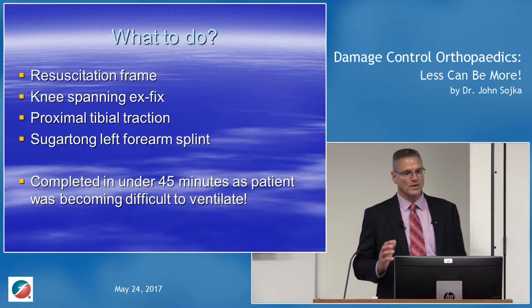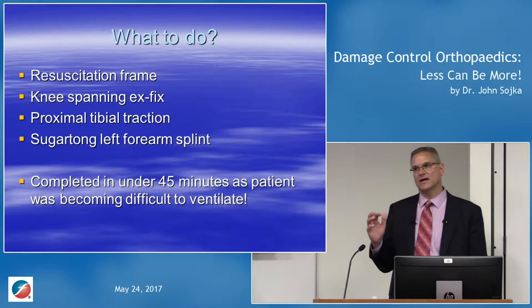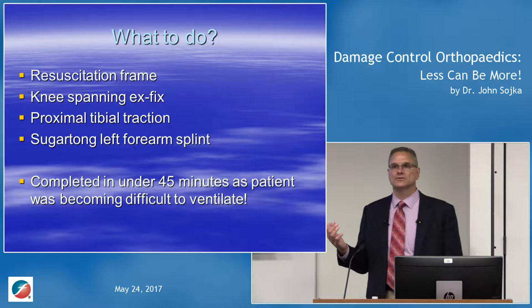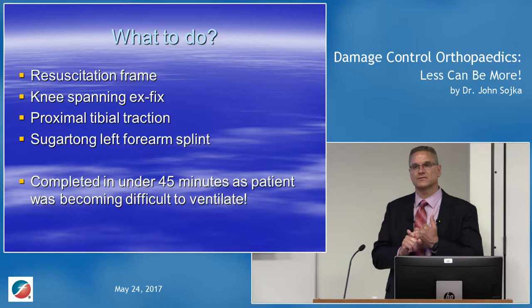So what to do? This guy's not doing well. His vital signs are a little bit shaky. He's not breathing real well. So the first thing that pops into my head is that which can kill you, right? Pelvic ring injuries can kill you. So I look at it and I go, okay, guys, we need a resuscitation frame. Have a large external fixator in the room on a Jackson table. Everybody knows what I mean, right?